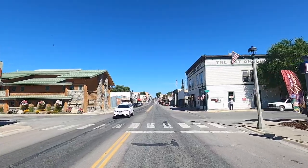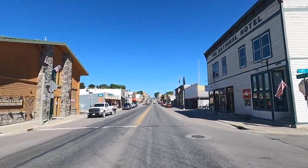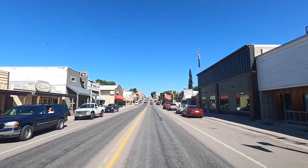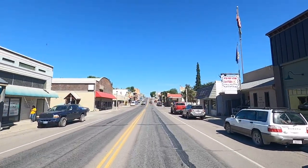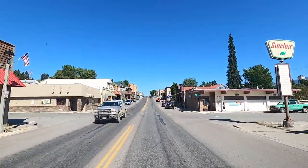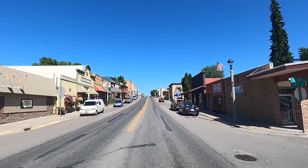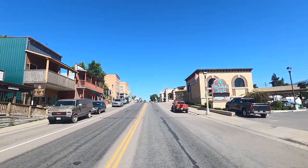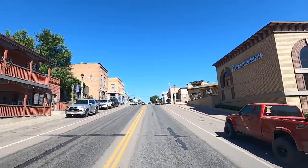Yeah, that 93, I didn't like driving that road. That was a fast-paced road coming up here. People were just flying through up through here. Check out the old buildings. Old Sinclair sign there. Small town USA once again.